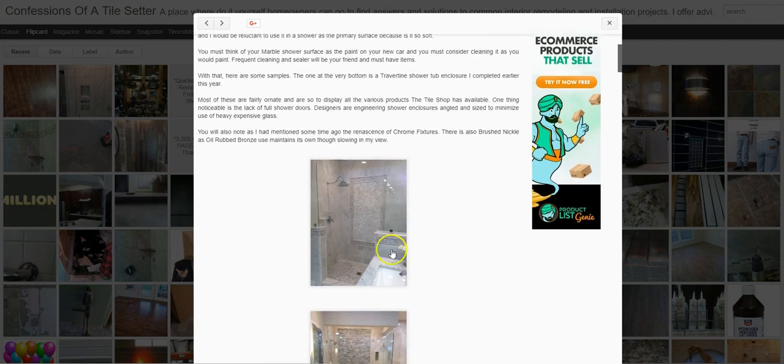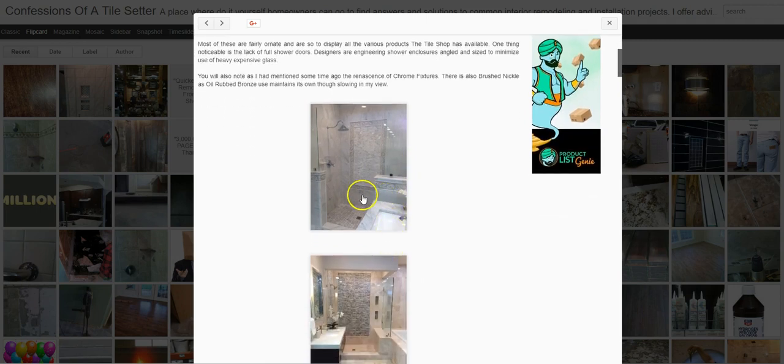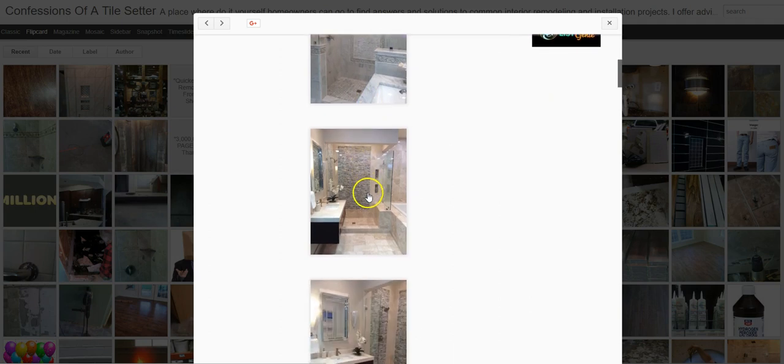But you're going to notice something in here, and I'm going to point it out to you at the end of this little section here on showers and current ideas and so on. I'm going to make a point, and you'll see what I'm talking about as we get down to the bottom of all these showers. Now, these are all marble. These are marble showers. There may be some glass tile in here too, but this is pretty much all marble.